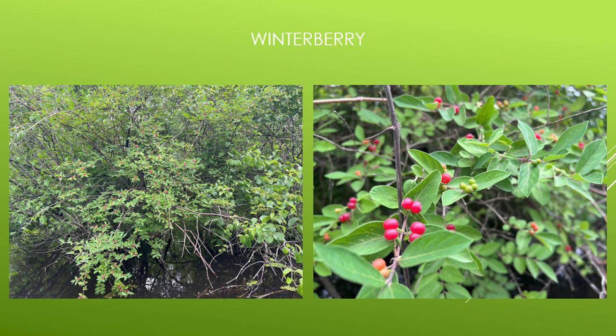Is that the berry that turns white? I don't know. Could be. Anybody else know that one? The berries were used by natives for medicinal purposes, although I don't know exactly what they used them for. And birds will eat those berries. Probably waxwings, if I had to guess.